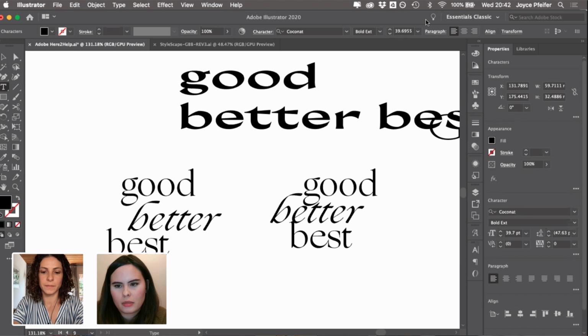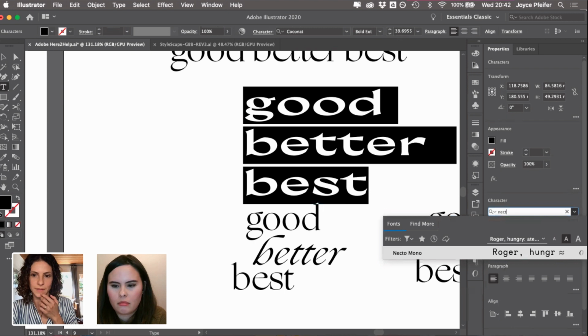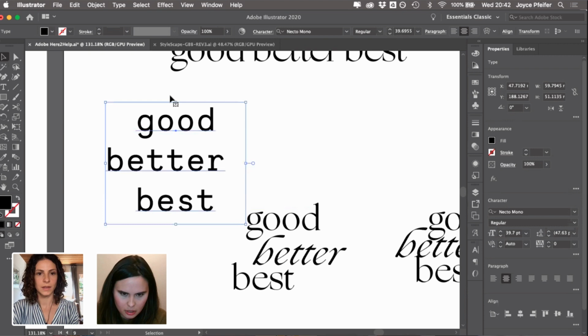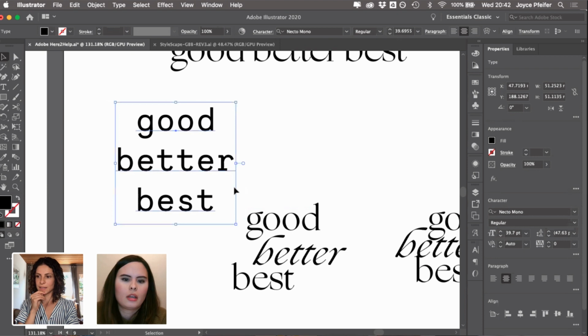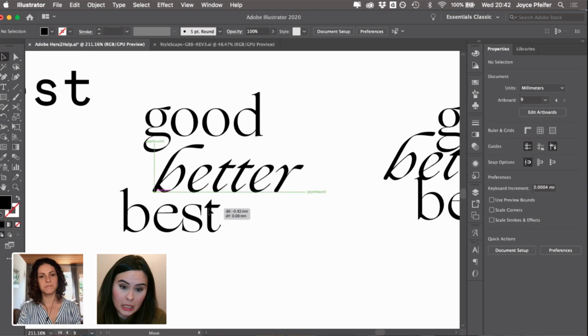But with any font that's not monospace, which means that they're equal width, you don't really get that. The good and the best are the same length in this font in particular, just because they're the same amount of letters. But as soon as you switch into a more organic typeface, like a serif, it starts to look really different. The O's could be really wide, so then good is massively long, and then best is really short. That's what I'm trying to avoid at the moment. I think that looks pretty balanced to me, so I'm gonna keep that.